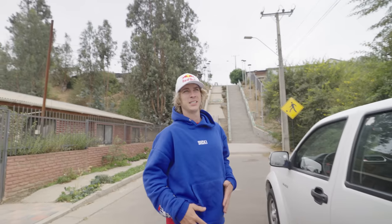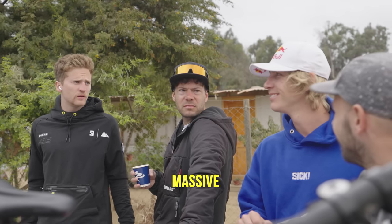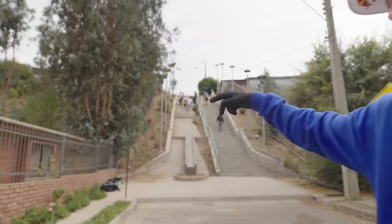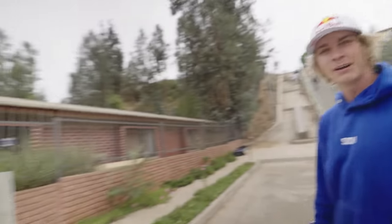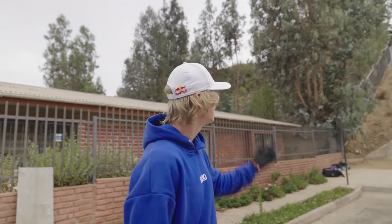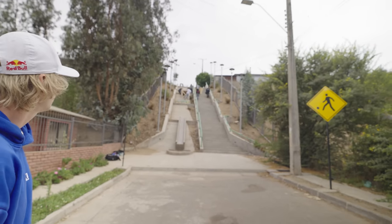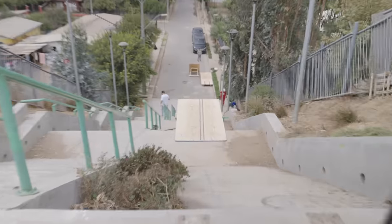Welcome. What, that looks massive. We managed to take down all the wood, and the neighbors here were super friendly, so they let us put all the wood in there, so no one's gonna steal the wood. And now we're just setting it up again, having a couple of practice jumps, and then I think we're good to go. Ta-da. Spot is open to ride.